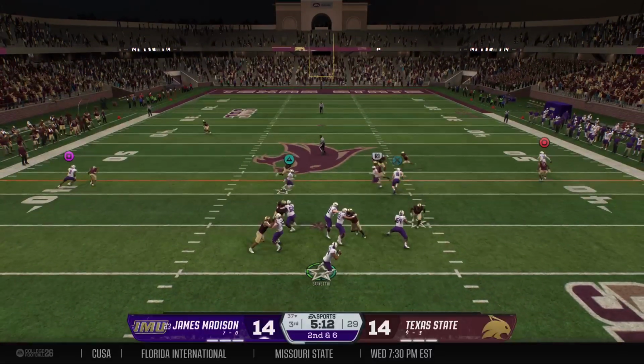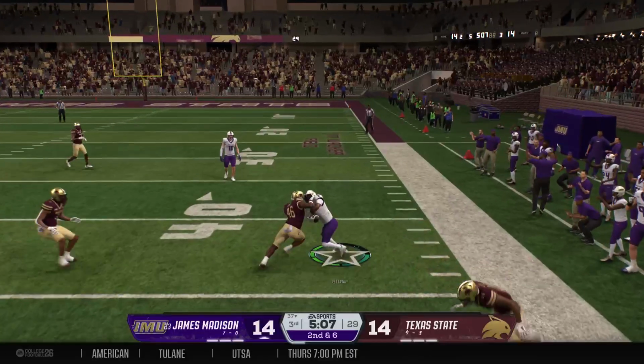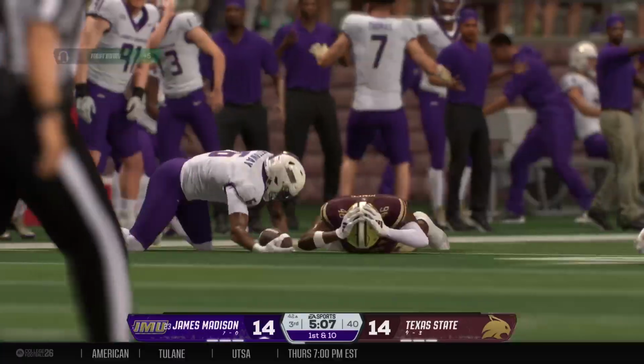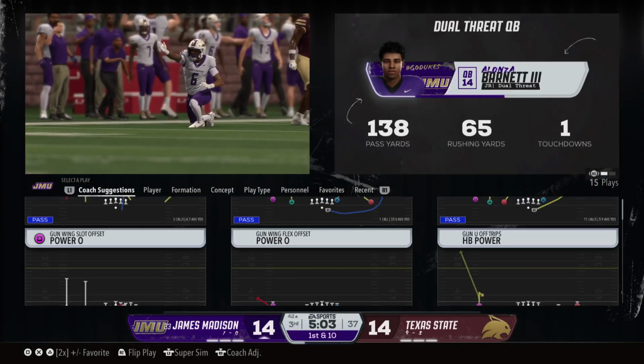Dropping back, it's Barnett. Zings it complete to the right. Oh, he's getting ahead of steam. Defense on skates that time. They finally drag him down at the 42.